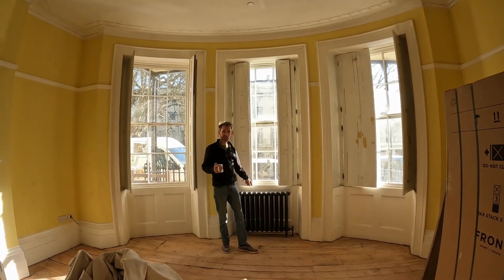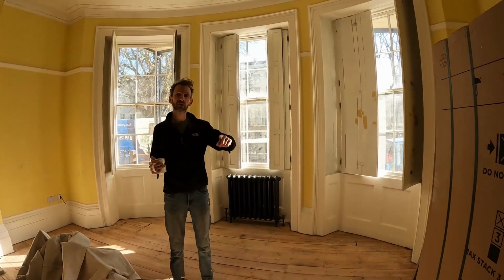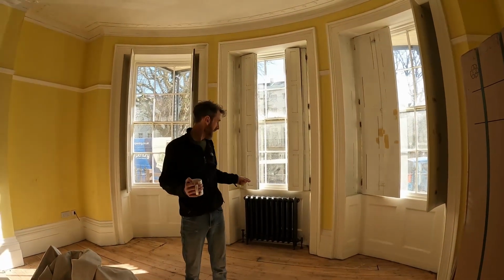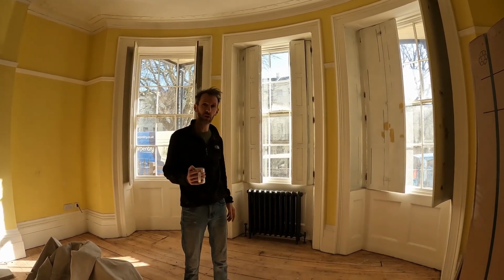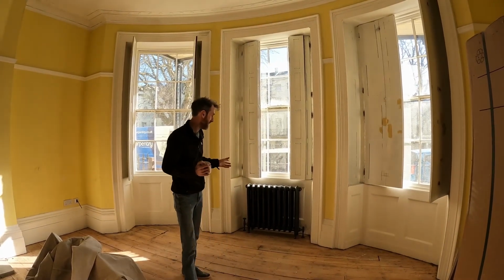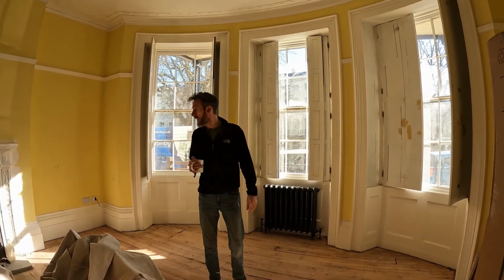Cast iron radiators are in. Obviously they cost a fortune, so you'll see the radiators on the upper floors change. But for the ground floor and the first floor, we've put these £1,000 a go cast iron ones. But in hindsight, they're heavy, annoying, and I probably wish I hadn't done that, to be honest.